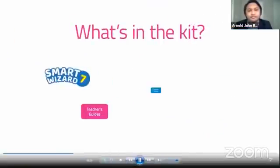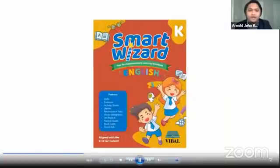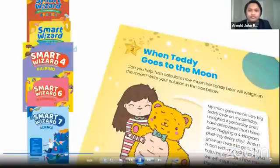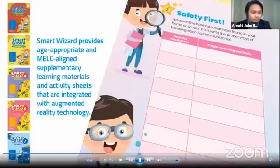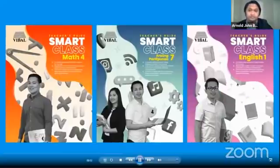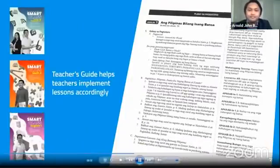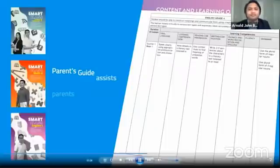This kit contains the following. First, Smart Wizard. These workbooks provide age-appropriate supplementary activity sheets to challenge learners' understanding of the lessons and help them put their learnings into practice. A teacher's guide that serves as a manual for monitoring the learning progress of students at home is also available in the kit. This kit also contains a parent's guide to assist parents in guiding their children while learning at home.